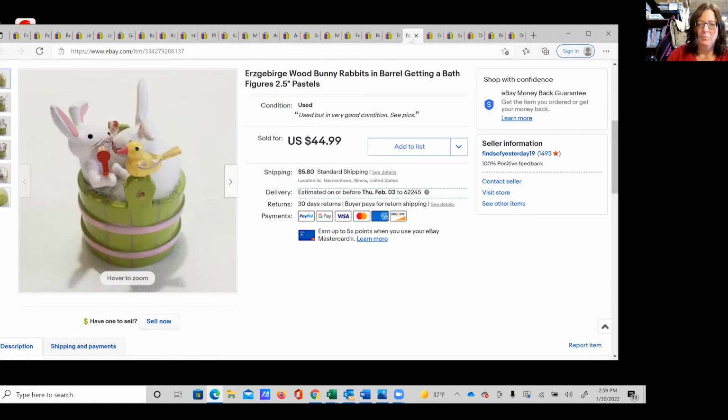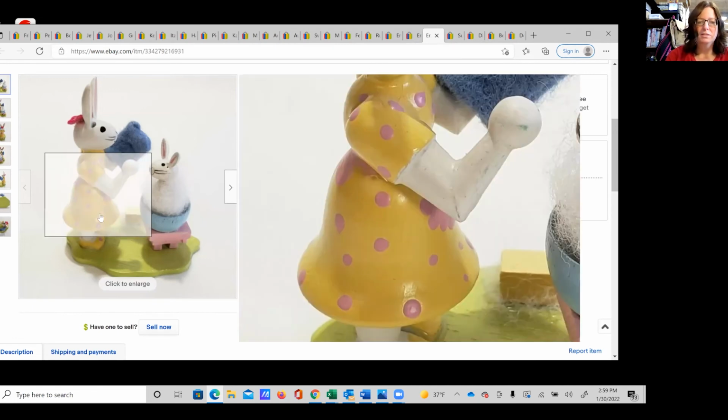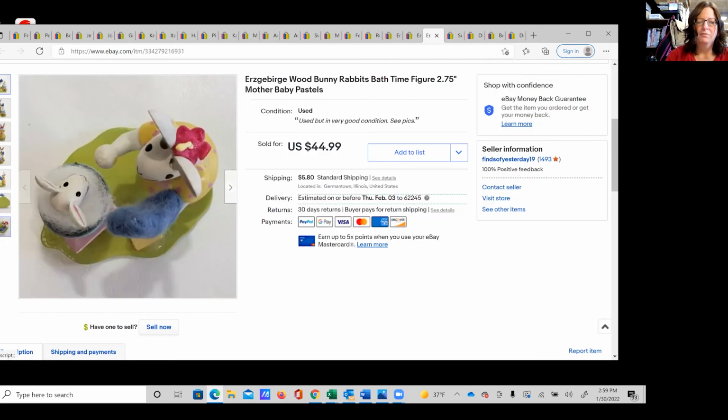This next one was a bath time one, and they're pastels. The pastel ones I don't see very often. You don't see them listed very much. Usually they're jewel tones like reds and blues and yellows and greens, but the pastel ones were different. So I think that's what helped them sell for more. This one sold for $39.99, and my profit was $32.53, the same as this one. This ended up selling for $39.99, and my profit was $32.53. These guys are only less than 3 inches tall. They're little, so you want to keep your eye out for them.